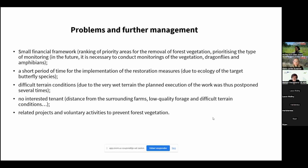As said, it is quite a big area which has to be cleaned. So we had a small financial framework, because this vegetation couldn't be removed with the help of volunteers. We had to have a company that can deal with bigger trees. So we also had to prioritize the type of monitoring depending on what measure we were focusing on. That's why we monitored the butterflies, and also some monitoring was done before.